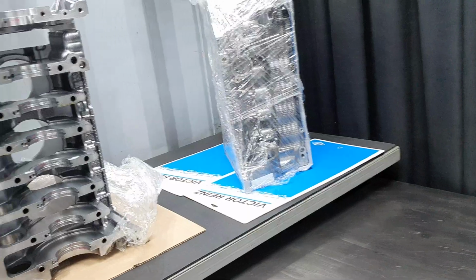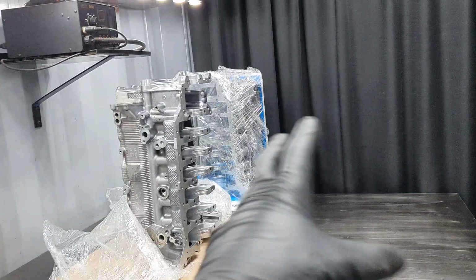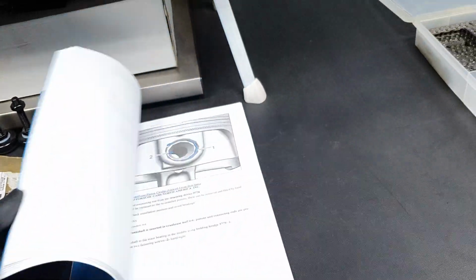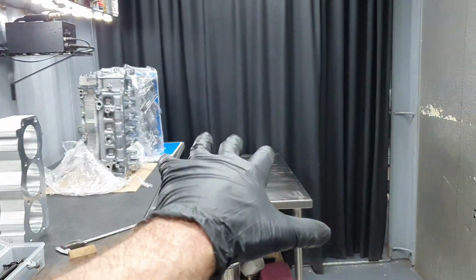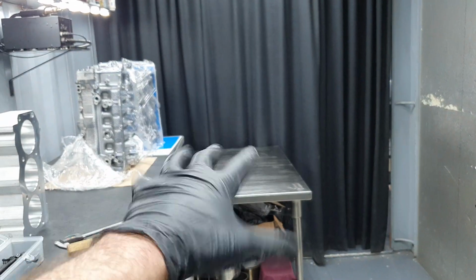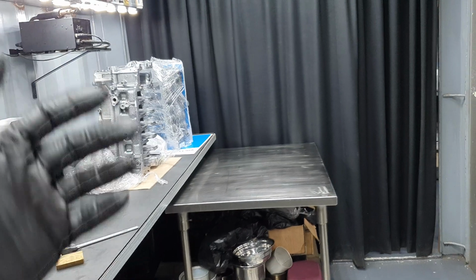Nothing new here. I'm gonna spend one day just getting measurements, bolting it together, torquing it down properly. I have the book here, alright, it's all here. A couple of tools that I need to make it steady on the table, so it doesn't roll. Obviously I don't want to scratch it, and I want it to be stable, like I said.